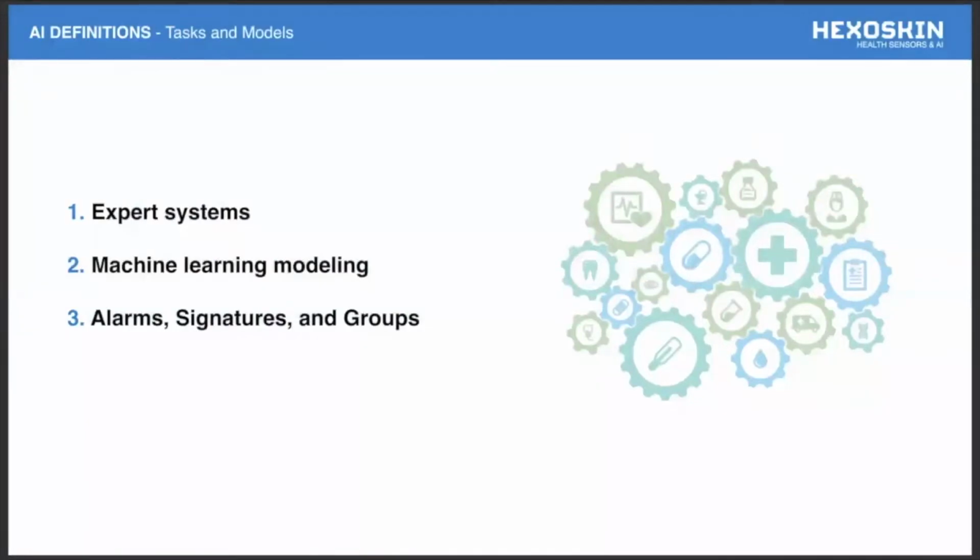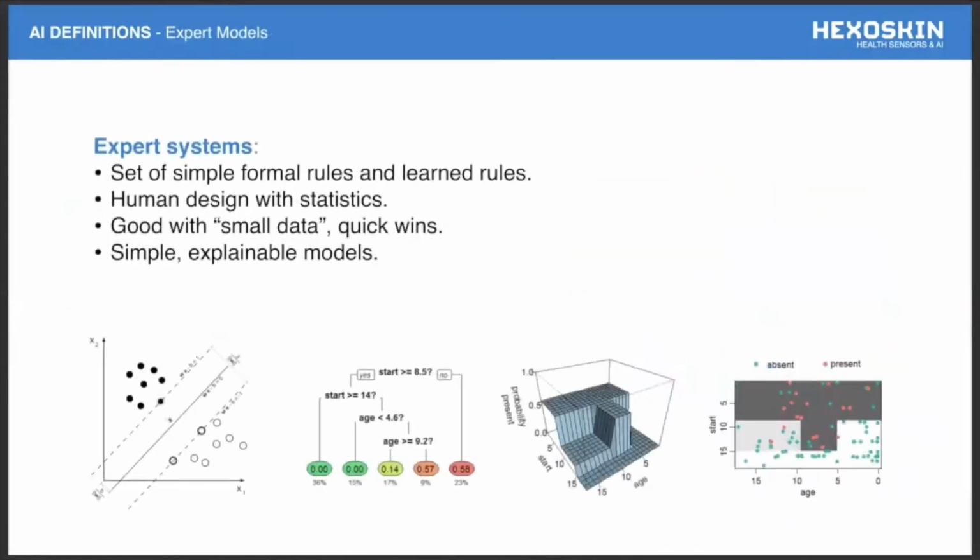So I'd like to start by defining 3 types of techniques or approaches to AI: expert systems, machine learning models, alarms, signatures, and groups. The first approach is a category we call expert systems. Most AI companies today are solving problems by putting together a set of simple rules. For example, by mixing statistics, decision trees, and simple Bayesian rules. We could say it's human design with statistics.